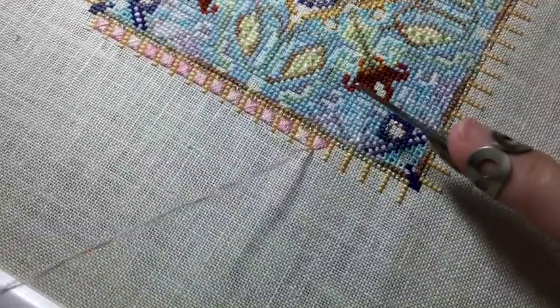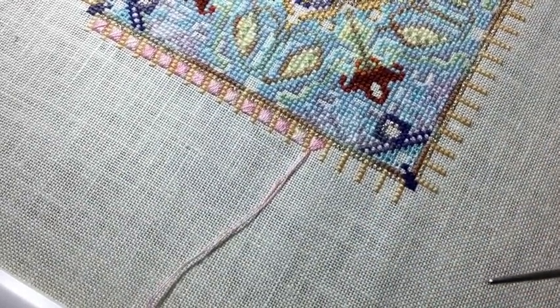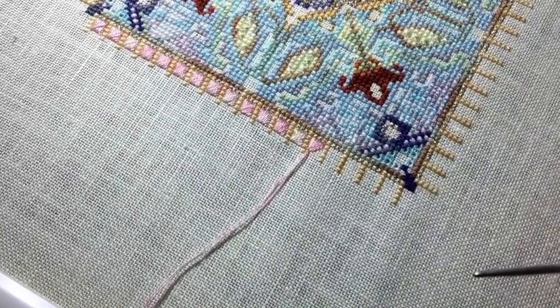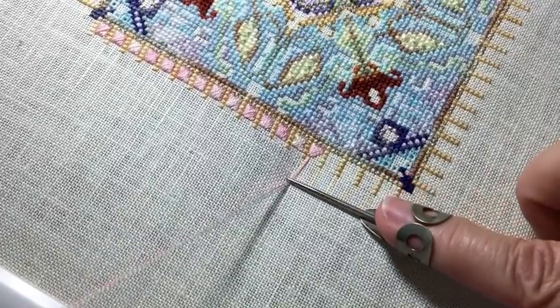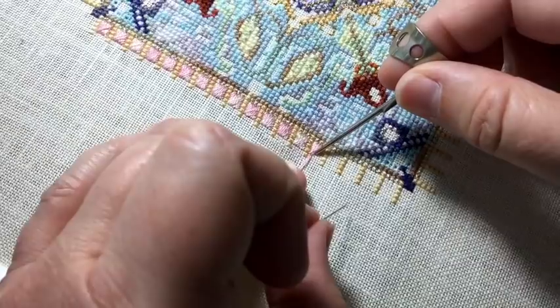Let's see what else. What else do we have going on? Yeah, not a whole lot. Not a whole lot has happened since yesterday. What a surprise, right? And that isn't a bad thing.